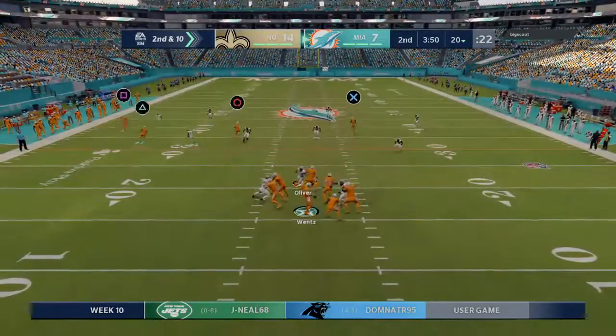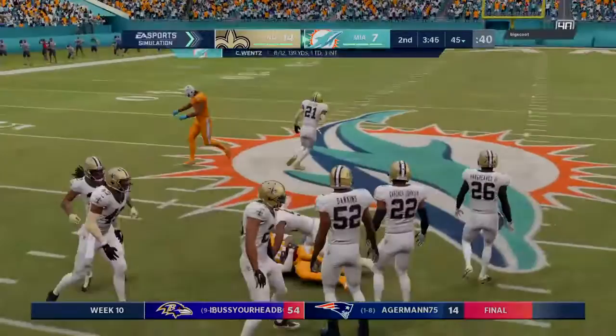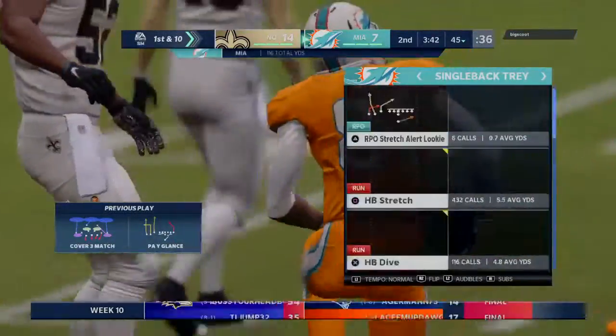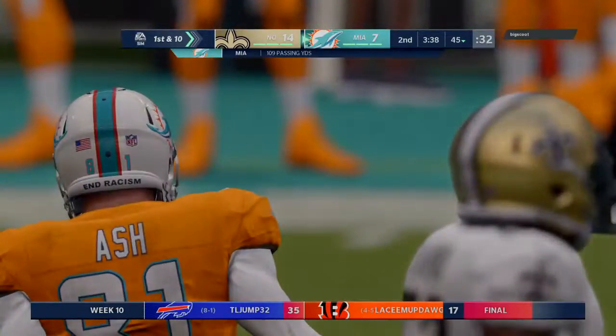On play action, it's Wentz, going down the middle, and it's complete. And they'll get it all the way up about 5 yards shy of midfield. A first down there on a pickup at 25. 5-yard line.